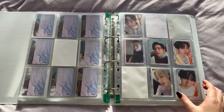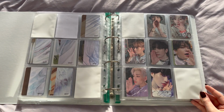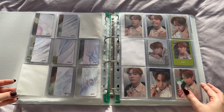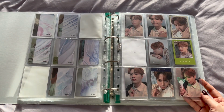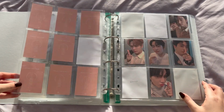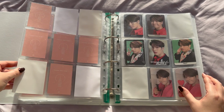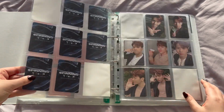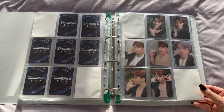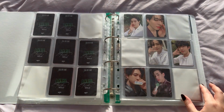I'm just missing marks to complete it, and then my other 87 set, which is complete, so very exciting. And then we have Present You and Me edition, so I'm just missing this Us Jackson card, which is crazy. And then here's my 87 set, which I'm just missing 2 cards for. And then Spinning Top is complete for Jackson, and then Call My Name and my 86 set.